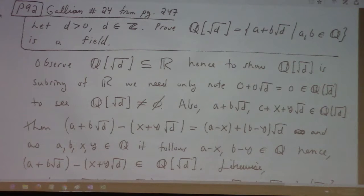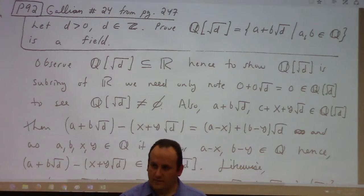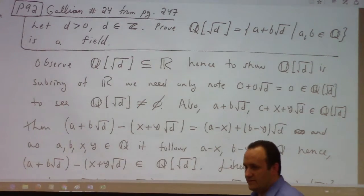This one here could be very tedious. I would point out that the set we're looking at is a subset of the reals, right? Because D is an integer. I think that Gallian intends D to be square free.